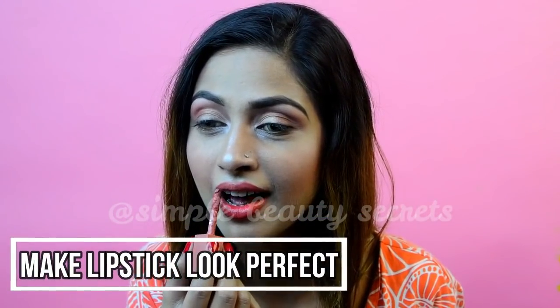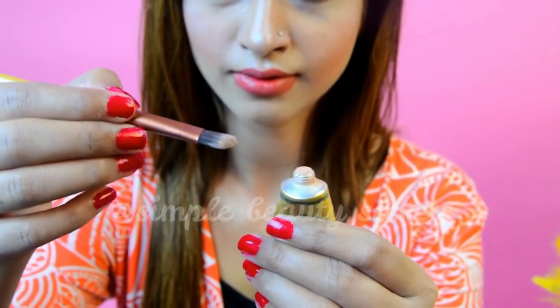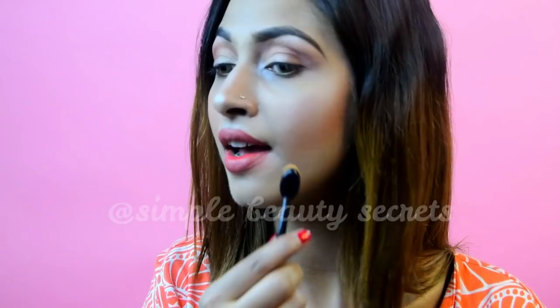Make lipstick look perfect. Apply your favorite lipstick on your lips. Then apply some concealer around your lips and blend it with a brush. There you have the perfect lipstick and even contours.